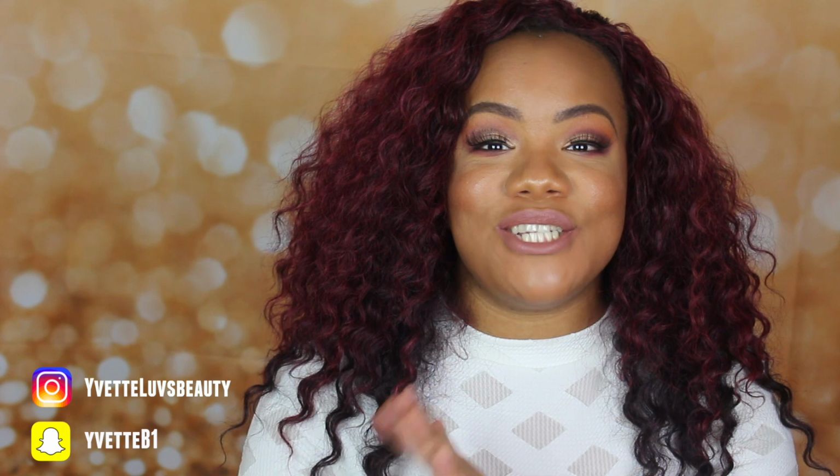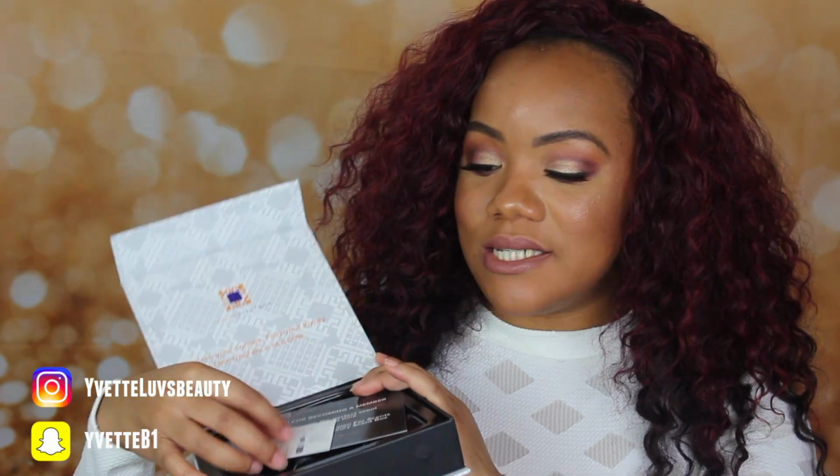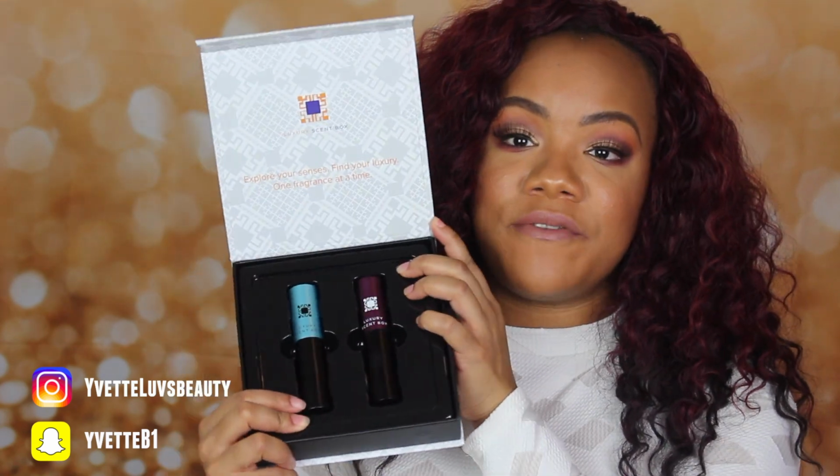So how it works is once you go onto their website, basically you create a profile, answer a few questions, and they will have one of their certified scent specialists personally recommend fragrances for you. So you can choose one of those recommendations for the month, or you can go ahead and choose another fragrance of your choice. They do not handicap you with what fragrances you can choose for the month. So this is how my box came. I just have a little collateral in here, and then I have my fragrances.